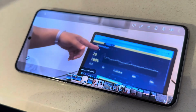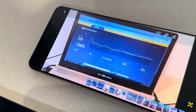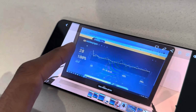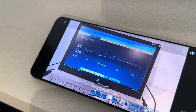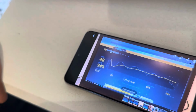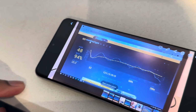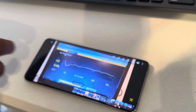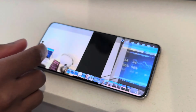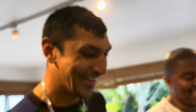100% and 28 words. Say that again, Nick. There's no way. Say that again. 100%. Oh, he got 28 and 100. I got 38 and 81%. And then 94% and 48. So I think it's Mike versus Jacob. So it's 48 and 94. And then go to Jacob's one. Nah, Mike wins. Jacob's lost. So the winner of the challenge goes to Mike. Mike wins. I knew Mike was going to win.